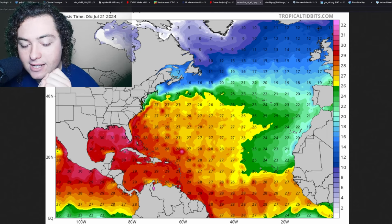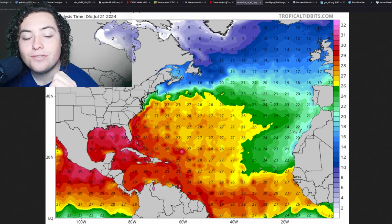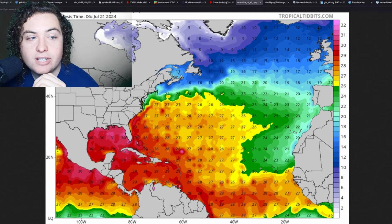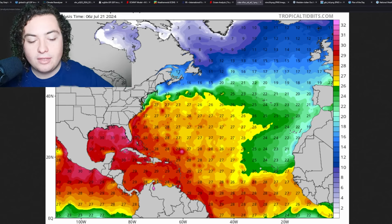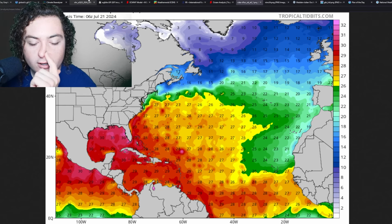If hurricane season takes a little bit longer to start because of any reason, whether it's dry air or a bit of an increase of wind shear, the sea surface temperatures, especially in the western half of the Atlantic, are going to increase and continue to surge, which is going to cause a huge problem with the ocean heat content. But the problem with that is, how long of a delay are we going to potentially look at?